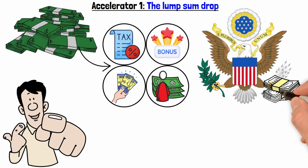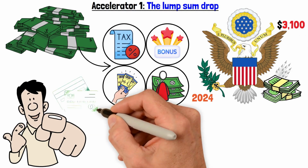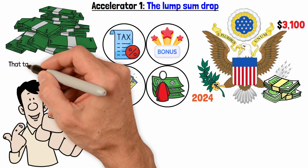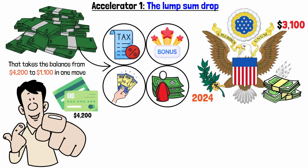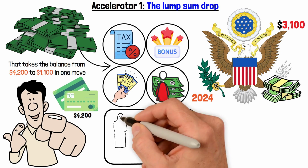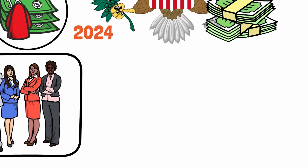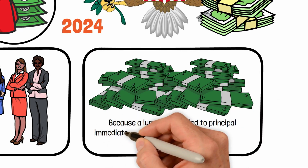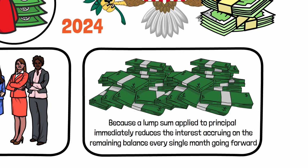The average federal tax refund in 2024 was approximately $3,100. Applied directly to the $4,200 credit card in the example table, that takes the balance from $4,200 to $1,100 in one move. That's months of normal payments compressed into a single action. This is the highest leverage single move available to a middle-class earner. Not because the money is magical, but because a lump sum applied to principal immediately reduces the interest accruing on the remaining balance every single month going forward.